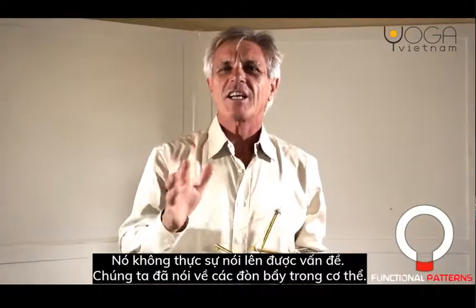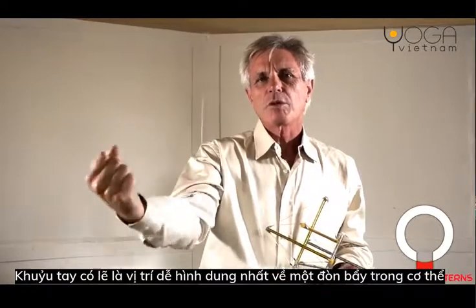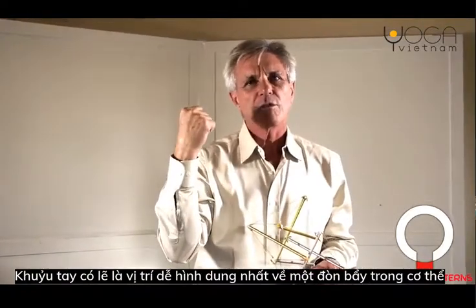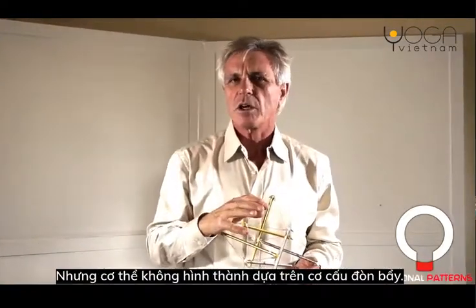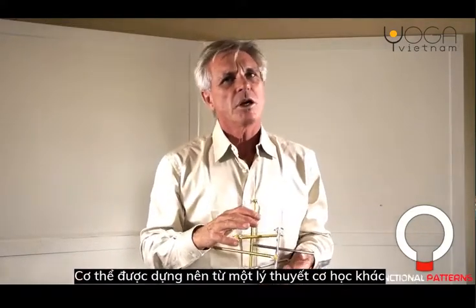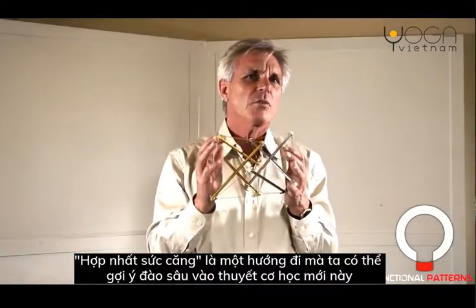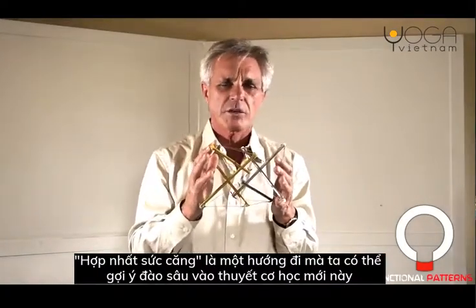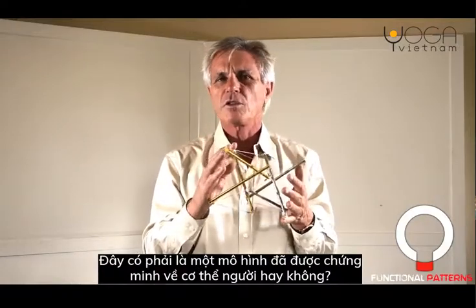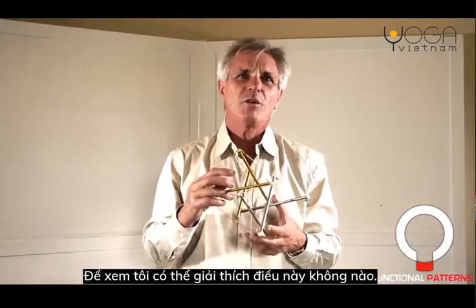It's not actually descriptive. We talk about levers in the body. The elbow is probably the closest you can get to a lever in the body, but the body is not built on leverage. It is not built on Newtonian mechanics. It's built on a different mechanics. Tensegrity is a way we can suggest our way into that new mechanics. Is this a proven model in the human body? No, but it makes a lot of sense. So let me see if I can play with this.